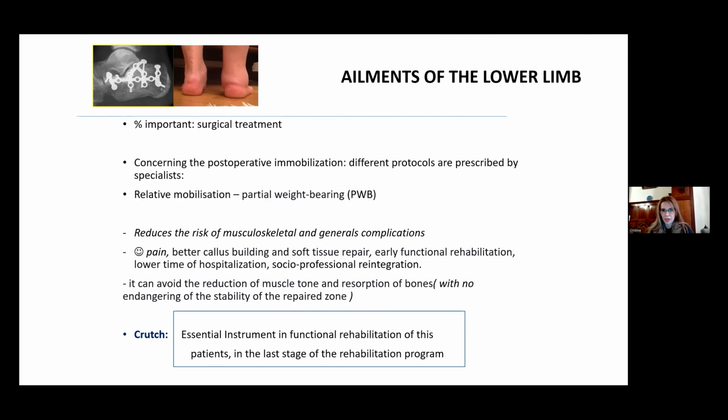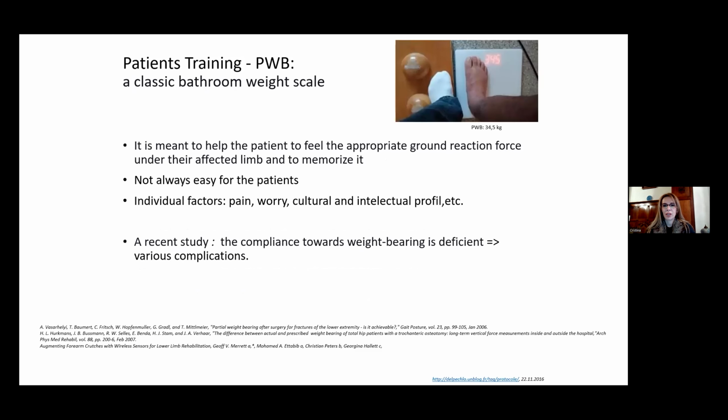In functional rehabilitation of these patients, the crutch is an essential instrument which is used in the last stage of the rehabilitation program. In the beginning of the patient training for partial weight bearing, usually a classic bedroom weight scale can be used. It is meant to help the patient to feel the appropriate ground reaction force under their affected limb and to memorize it. But it's not always easy for the patient because of several individual factors: pain, worry, lack of proprioception, cultural and intellectual profile.